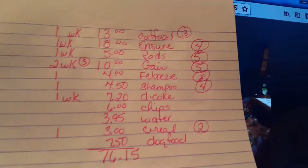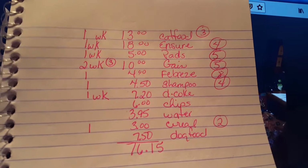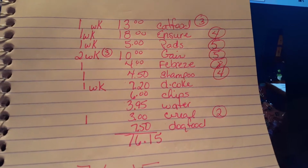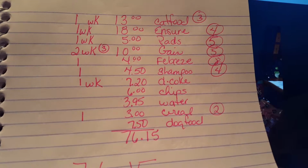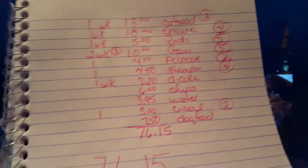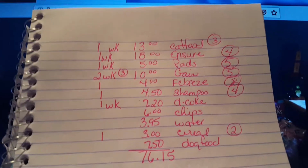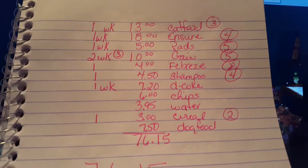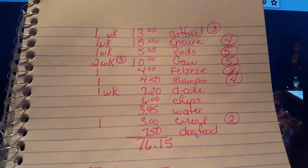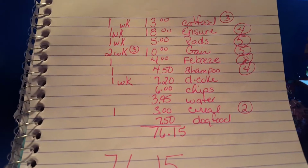I spent less than that. And I got double the amount of Ensure. I got 5 times the pads. Almost twice the Gain. Triple the Febreze. The same with the shampoo. Double the cereal. All from doing a little bit of clipping and a little bit of organization. And instead of going into the store and just buying groceries, just taking things off the shelf and throwing them in my buggy, actually paying attention and concentrating on what I was doing.